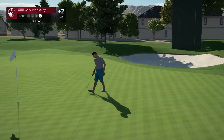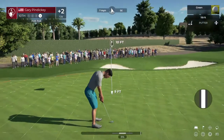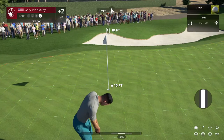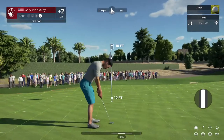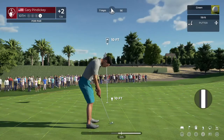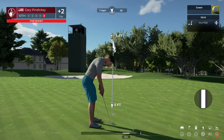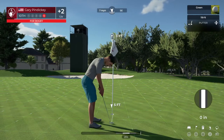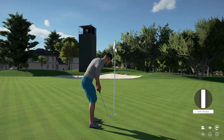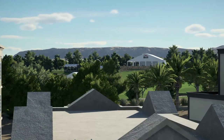Let's see if you can make this. Keep the par on the card. It's got a chance. 3 feet to go here to the hole. Yeah, well hold. Let's move on. Trailing by 7 after that hole.